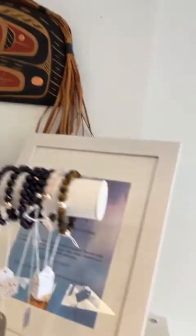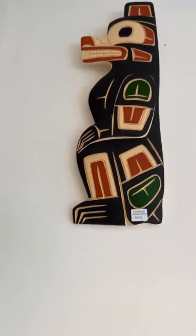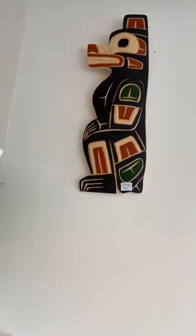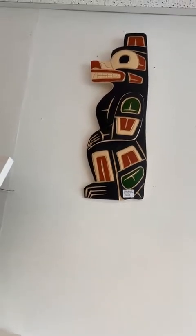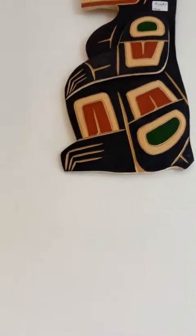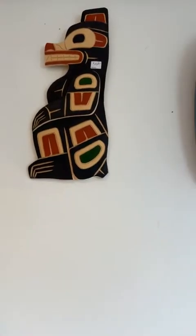And then we have Fred Baker. Fred's not one of the brothers, but he's also from Squamish Nation. This one is $250, I think, or I think the tag is on the inside. Yeah, sorry, $180. This is a bear. $180. And this one is $250. It's a bit bigger. Also Fred Baker.